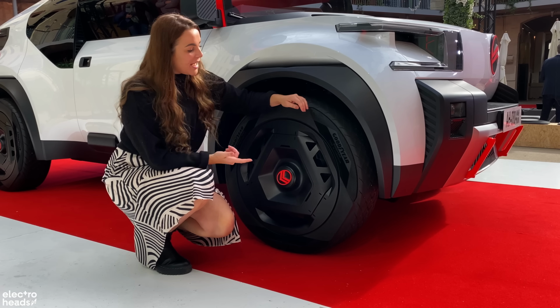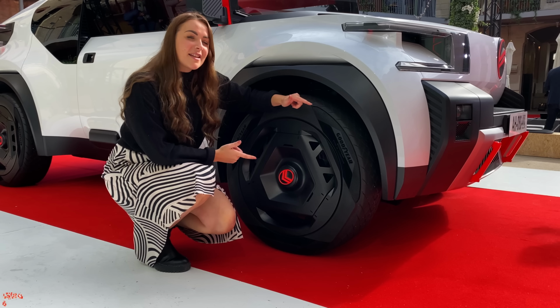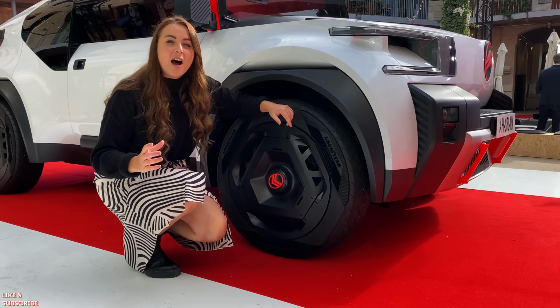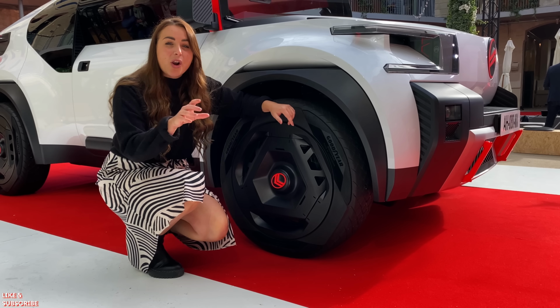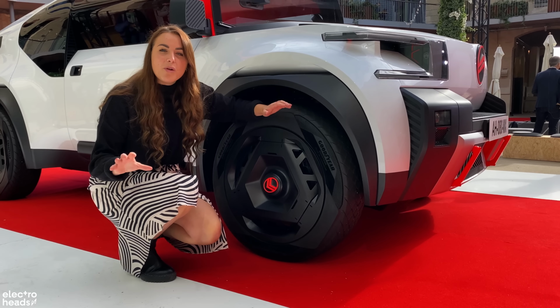Take these tyres for instance. These are a collaboration with Goodyear, and they've produced these tyres to last extremely long. These can last up to 500,000 kilometres, which is a game changer. No longer will we be constantly having to change out tyres. These should last almost the car's lifetime for some families.